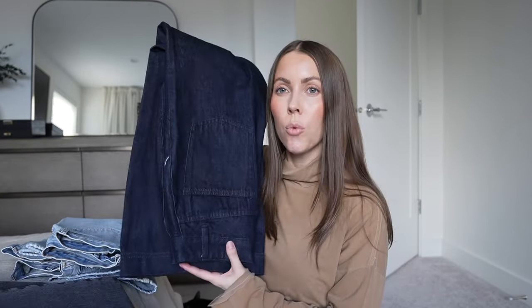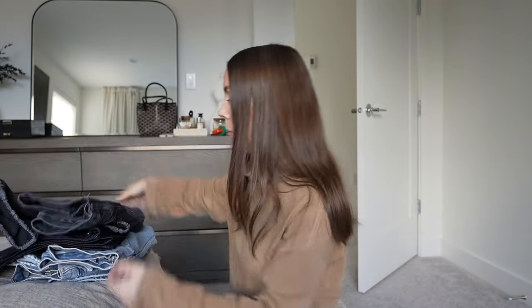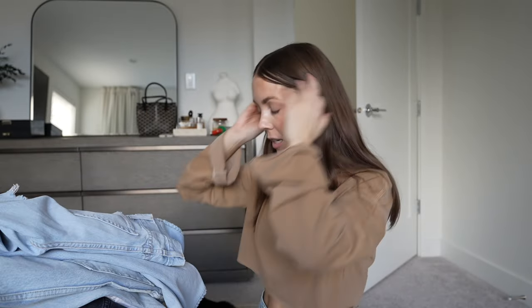Bring you closer. Okay, so we have 1, 2, 3, 4 pairs of no's. So one pair that was too tight, one of the Riley pairs that doesn't fit, this dark wash trouser pair that was really wide leg, and then this black pair that I couldn't even get buttoned. So we're gonna part with those. And then these are the maybes that I need your help with.